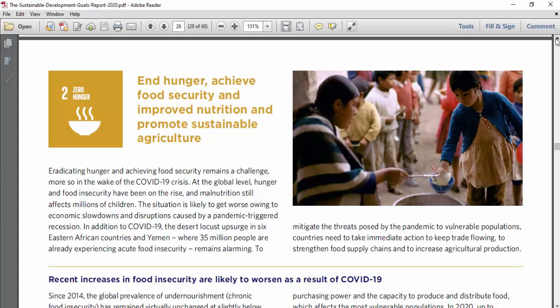But what is even more interesting when you look at the opening paragraph is that they are saying that countries need to immediately take action to keep trade flowing.